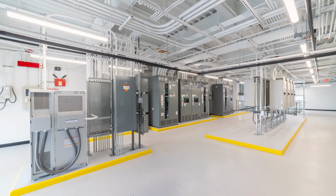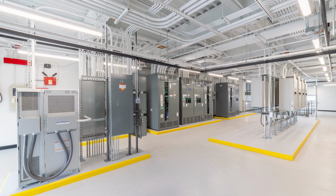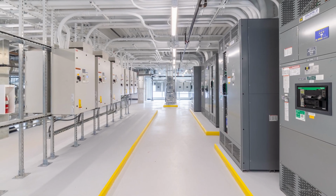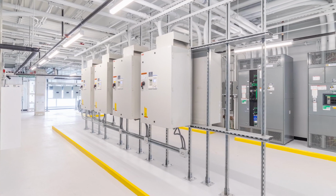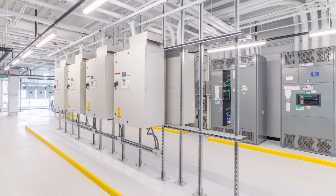Sure, Barry, thank you. Here on the electrical mezzanine, we have our 3 dedicated electric services and room for a 4th. Each service is dedicated to a chiller and its associated pumps. This provides resiliency throughout the system. The plant was also designed to have the ability to add a generator in the future. We have room for 8 transfer switches that can be installed that will allow us to incorporate emergency backup power in addition to the available utility power.